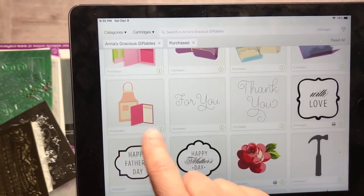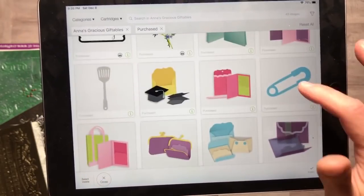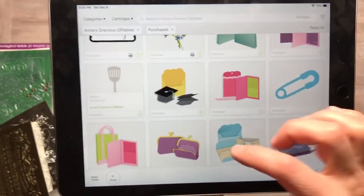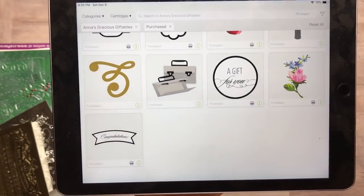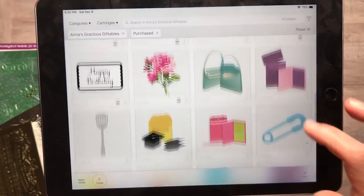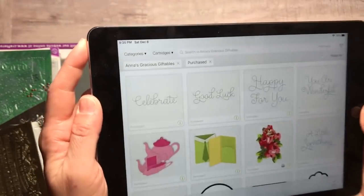And then this one was fun. I liked the little apron, cook's apron. Some of these images that you see, like the hammer or the safety pin and the spatula, are just to be added on to the gift cards once you make them. And here's a little briefcase, which is super cute. And so I think that was 45 images in total for $12 for the Anna Griffin Giftables.